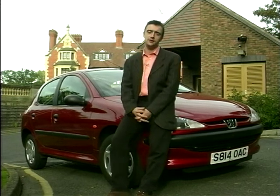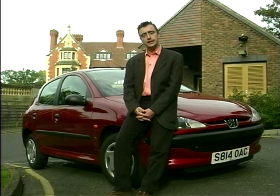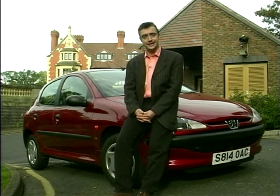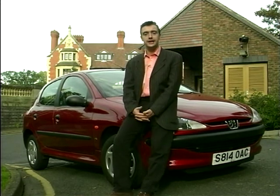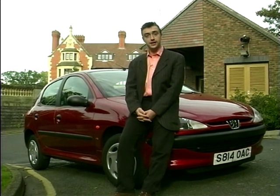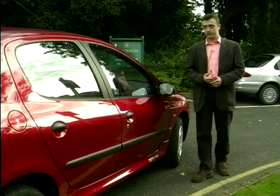So the 206 was going to be a very important car and quite a crucial task in redesigning it. That makes it all the more remarkable then that Peugeot took the decision to do it in-house. They didn't commission Pininfarina as they had in the past for the 205, for instance. And the result of that is this. And it's immediately obvious that this is no Pininfarina-styled car.